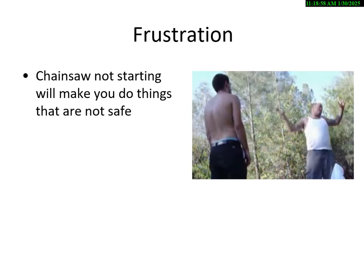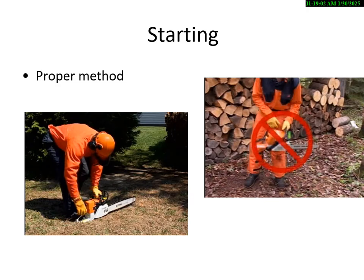So the electric chainsaw has been a very good device to have. If you've got the gasoline powered saw, the proper starting is on the ground. Not exactly ergo friendly, but that's what's required by the manufacturers. You started like this, which is what 99% of people first using a chainsaw do. That's called drop starting, and that can go where you don't expect it to go.